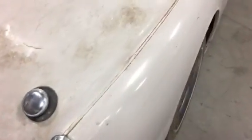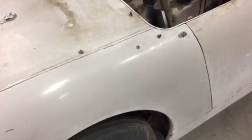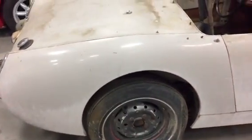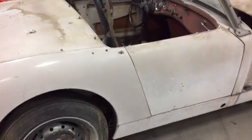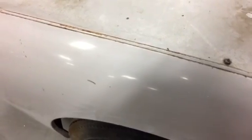It's kind of a really fun project because many people would paint this car right away. We're instead working on trying to bring it back, make it into basically just a protected and preserved example. And so we've started on this rear quarter panel to try and bring out some of the luster. We'll be working more on that.